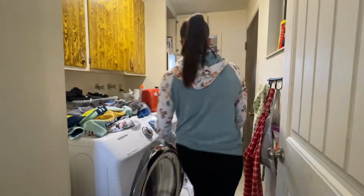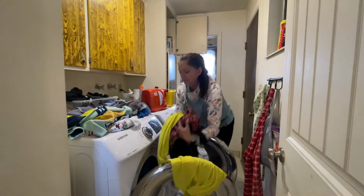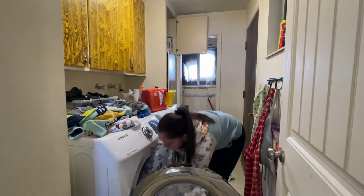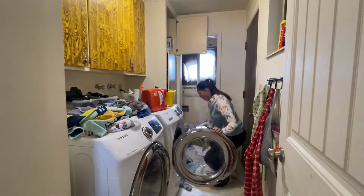Today, we are starting in this messy, messy laundry room. My husband and I bought this house as a project house. We were going to flip it and sell it, but we love where we're at, so we have stayed. But this laundry room, ooh, yucky.